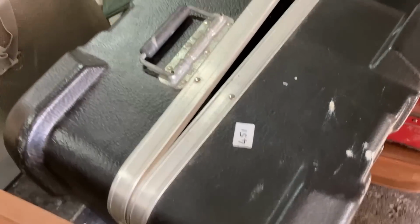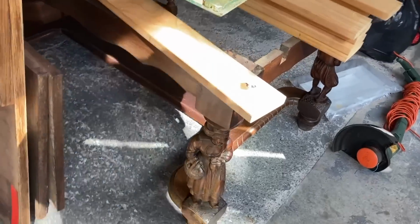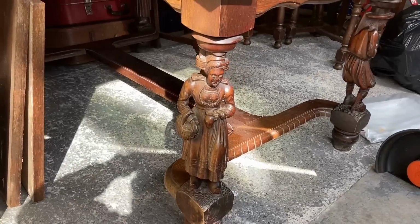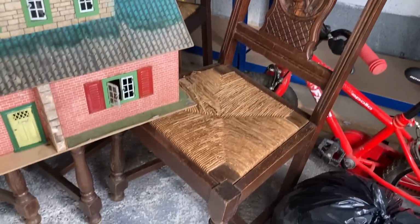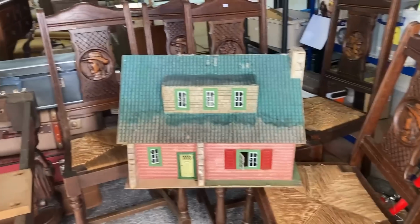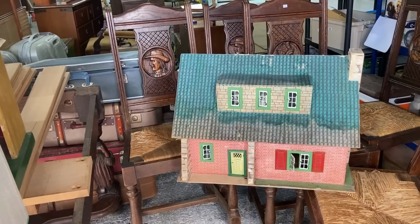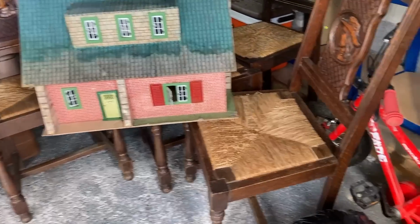I think I paid 12 quid for this big case. Probably £50 in that. That's a tabletop there for this. Look how nice the legs are on that. And we got the matching chairs for it, so it's got 4 chairs. That could possibly be, what did I pay for that? 50 or £60? Probably 200-300, maybe 400.